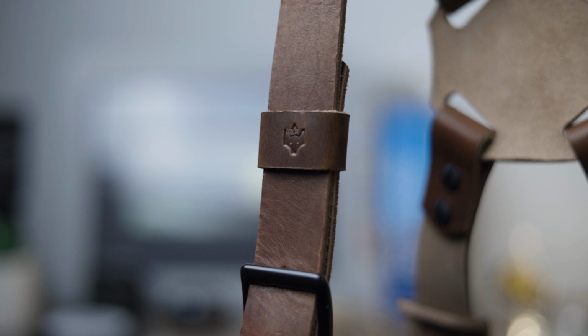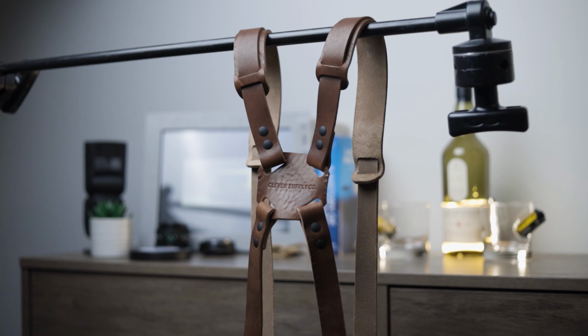All right, this next one is my favorite purchase of 2021. This is the thing I'm the most hyped about picking up this year. This is the Clever Supply Co. leather dual camera harness. I'm so excited to be one of the first people who've gotten one of these. I was part of their first run there at the end of December. This is an awesome strap.